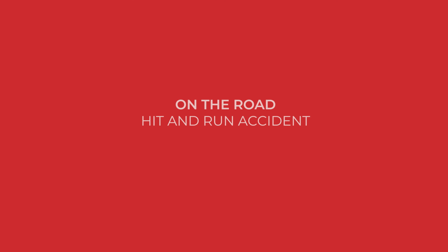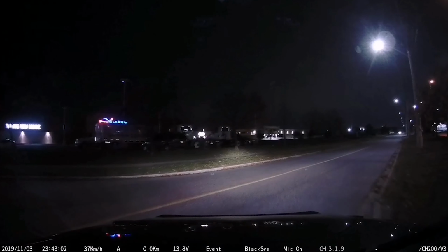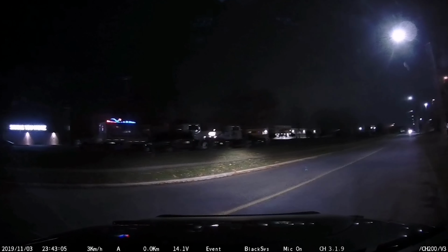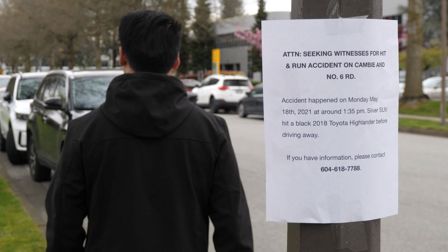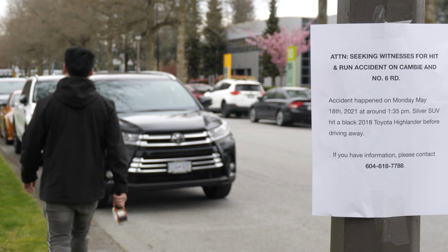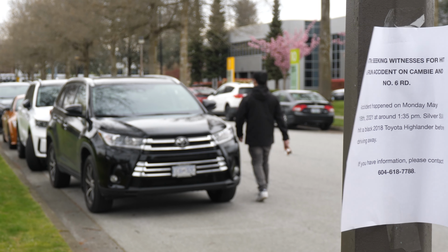On the road, hit and run accident. Hit and run accidents are some of the trickiest claims to file as they happen so fast you didn't get a chance to note down any information before the guilty party left the accident scene. Remember those posters at intersections pleading for witnesses? Yeah, you will need to create those posters because unless you have dashcam footage, there is no way to prove what or how it happened.